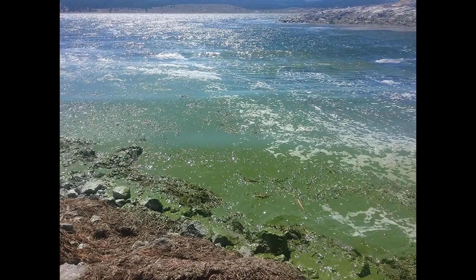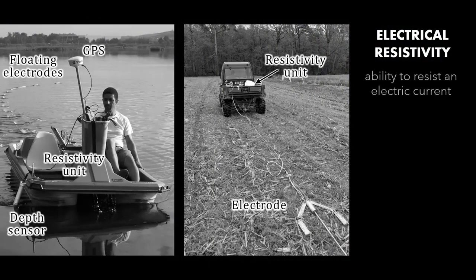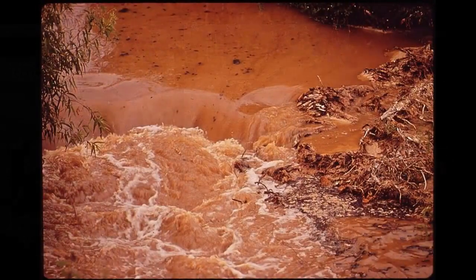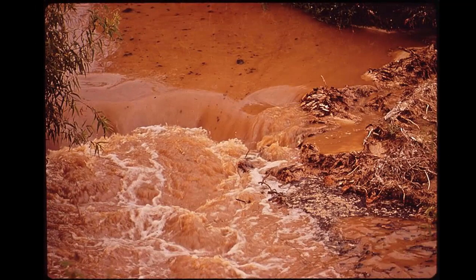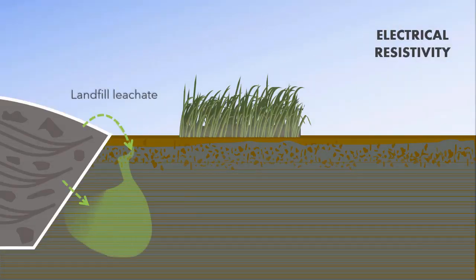Near-surface geophysics can also be used to study human impacts on water quality through the use of electrical resistivity measurements. Resistivity represents the ability of water to resist an electrical current and is directly related to the amount of dissolved salts in the water. Water with dissolved minerals may be unsafe to drink and result in degraded aquatic ecosystems. Geophysicists can use resistivity measurements to monitor the potential groundwater contamination from landfill leachate or to investigate water quality in lakes, rivers, and tidal estuaries.